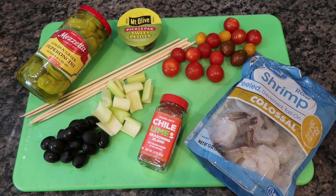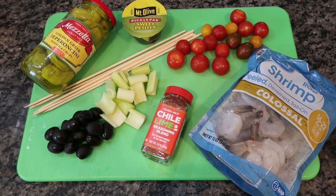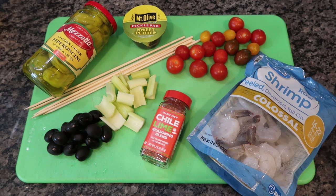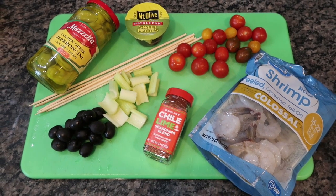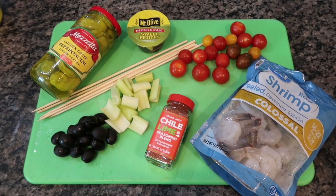You can do green olives, which is what I should have done instead of the black ones, but I knew I was going to be the only one who ate them, so I just ate my favorite. So I put the black olives, but I put celery out and tomatoes and pepperoncinis and the sweet pickles, and then the big colossal shrimp.